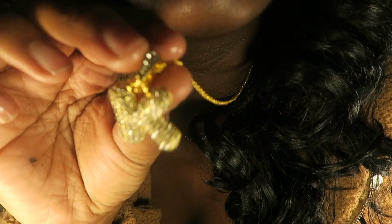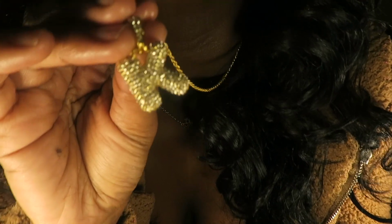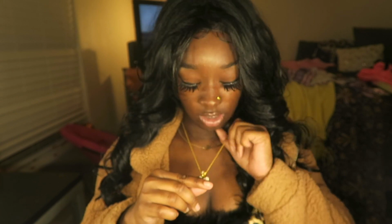Call me tacky if you want, but I'm sorry, I love it. It's a K. Oh my gosh, it's so sparkly. Guys, it's so absolutely stunning. I love it. I'm obsessed. I love this. Only thing I don't like is how long it is. It's just too long and I can't adjust it.